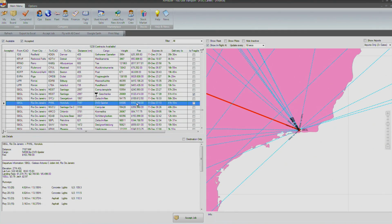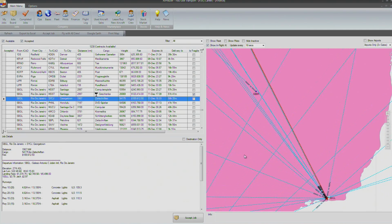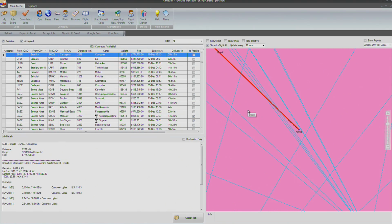I'm not going to Honolulu. That doesn't pay enough. Georgetown. Is that... No, Jonestown is one. I was talking about that the other day, about the guy that got people to commit suicide. There's Cartagena.